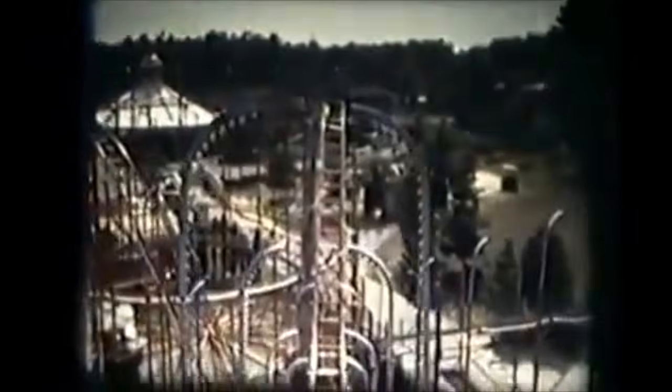Visitors would board one of the coaster's 4-passenger cars. Sitting side by side, there was no restraints or seatbelt on the ride. After climbing the modest lift hill, cars would round a curve and enter the first of the ride's drops, reaching a top speed of 31 miles per hour.